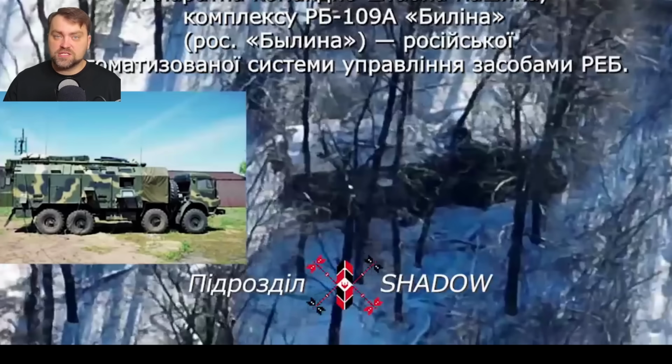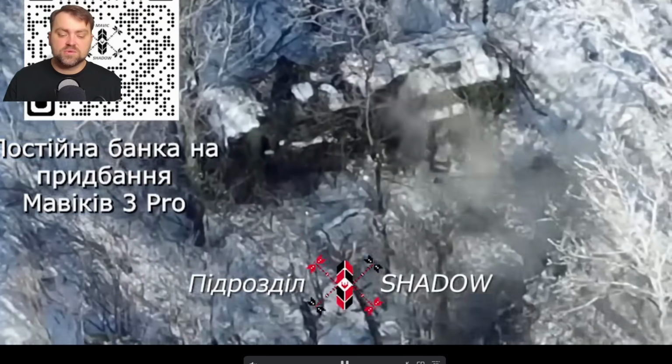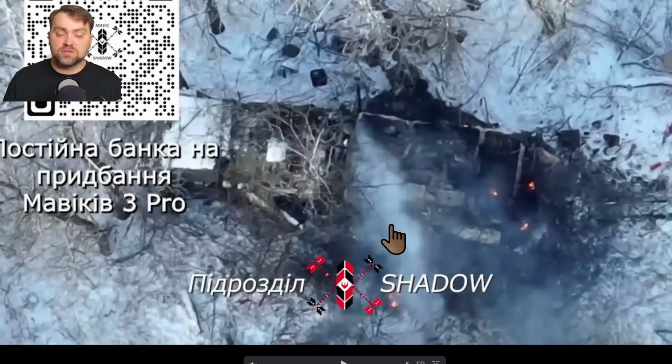Today Ukraine has demolished a very modern Russian radar complex, the RB-109A Belina. Belina was introduced to the Russian army not a long time ago, and it is a brand new radar system. So we have a drone flying by, and later on this system was targeted by some of the drones and it caught fire, completely being demolished.